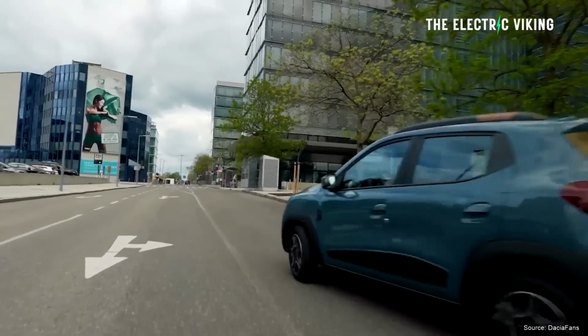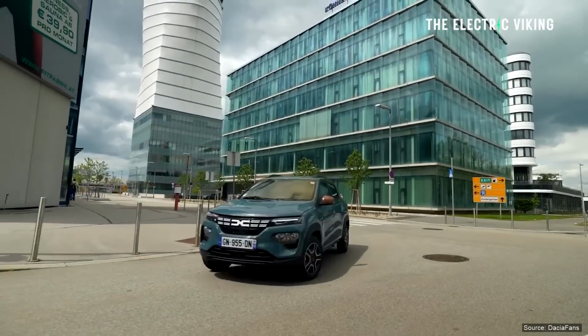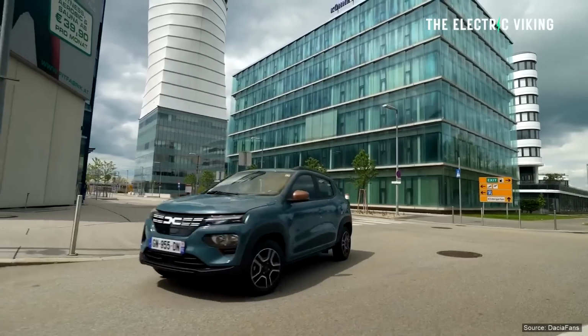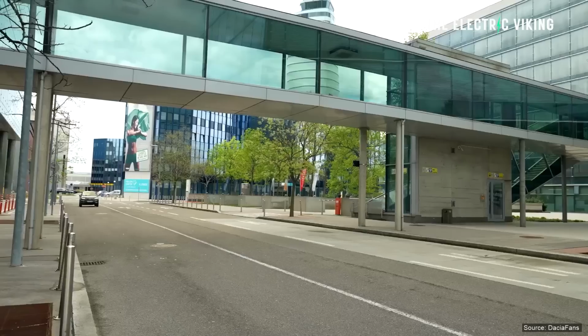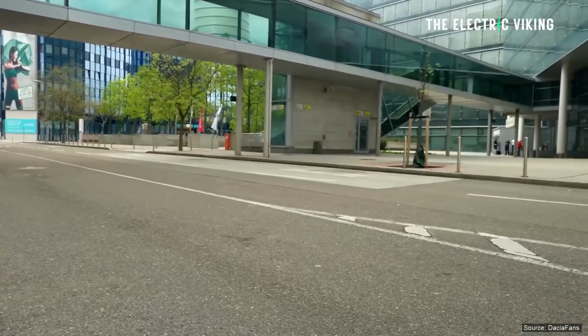There is one reason why you may not want to consider this car. It is made in China. Now, it's called the Dacia Spring. Sounds very European, a little bit like MG sounds very English. While neither of them are, of course, most electric cars now actually are made in China. In fact, more than 60% worldwide. This is one of them. It already sells very well in Europe. I'm going to guess most people in Europe don't know where it's made. Probably don't care either, to be honest.